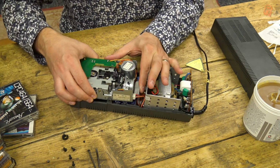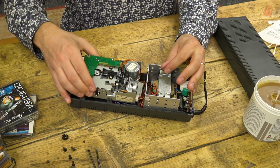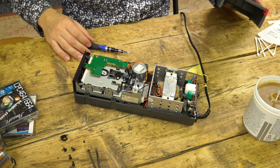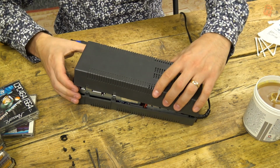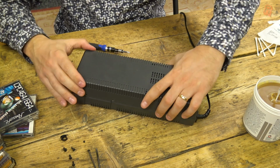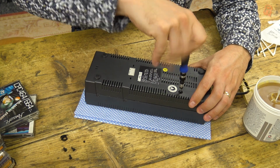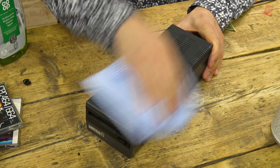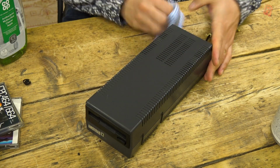So let's put this back together. Again, it's a reversal of the procedure we saw earlier. Not forgetting that really important earth link. We'll put the top of the case back on and start screwing it back together. It's a very simple unit with the 4 screws that we removed earlier. A quick wipe down, and it's going to be as good as new.